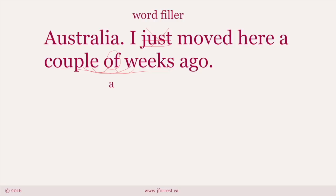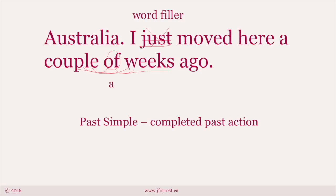Great. And what verb tense are we using in this sentence? It's of course the past simple, because I'm talking about a completed past action. The verb "moved" is a regular -ed simple past, and it's a completed past action with a start and a finish. Australia, I just moved here a couple of weeks ago.